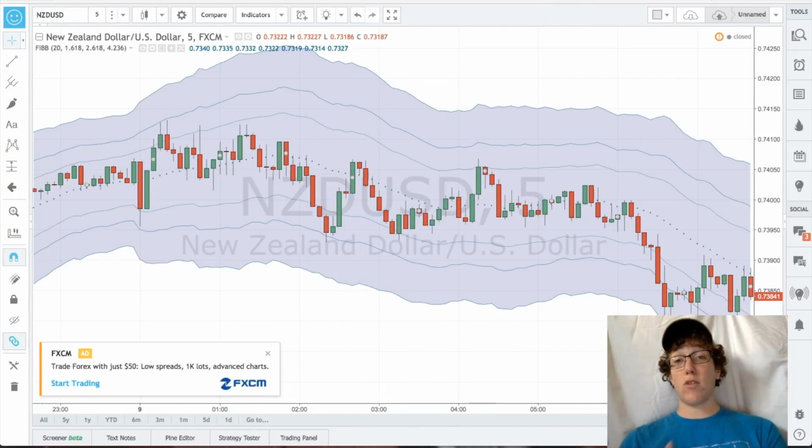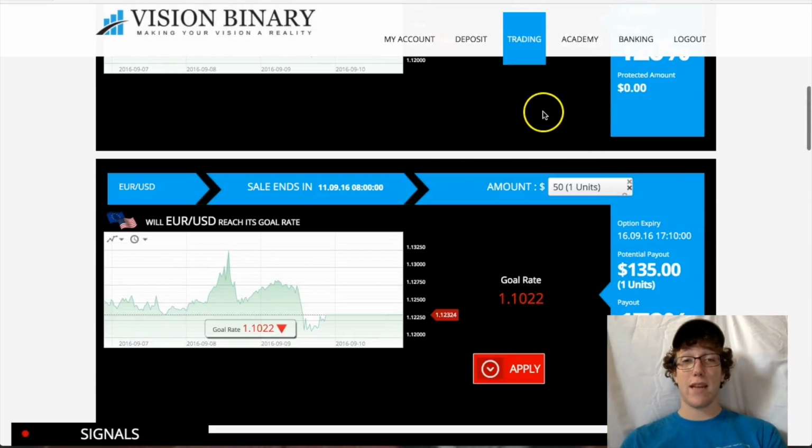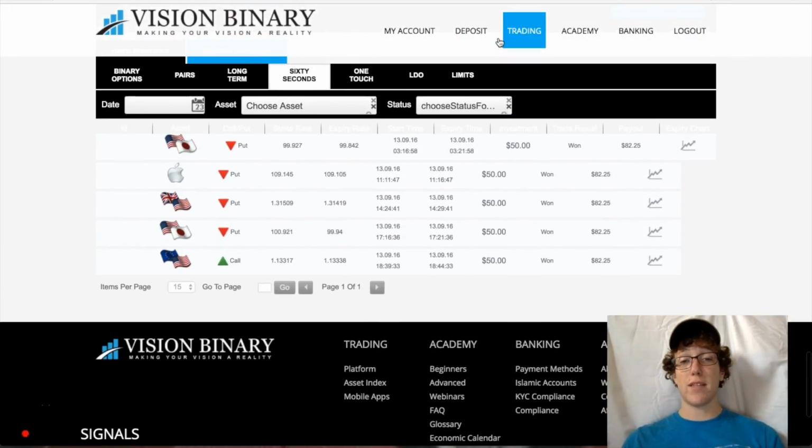So now if we go look at my Vision binary account, these are the last 5 trades that I have made, and as you can see, my account is actually $892.75. But these 5 trades, I made 100% of the money. Now that is not the grand scale of things, like I said. I calculated that was about 92%, and I use this very strictly.